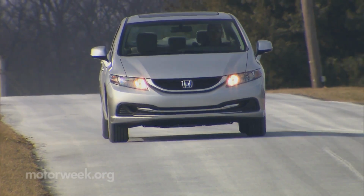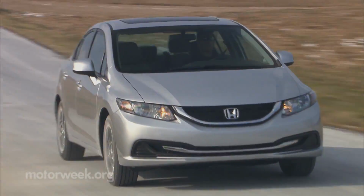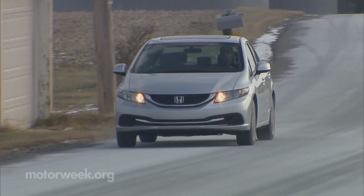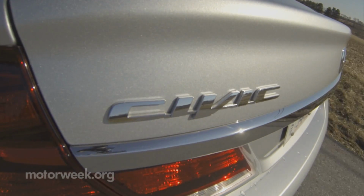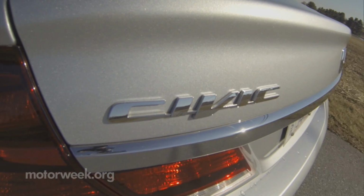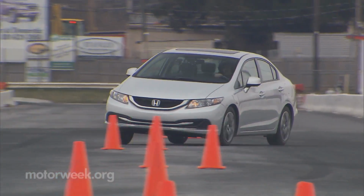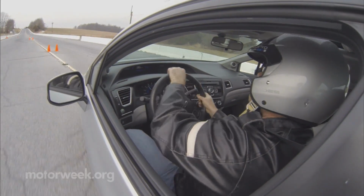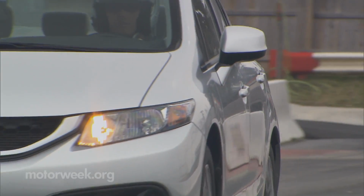Obviously, it's not an inexpensive endeavor for Honda to remodel this high-volume compact after only a year on the market. But to us, it was money well spent. The 2013 Honda Civic is now much more in line with what we expect from Honda. So, what looked like a flaw in Honda's thinking has been repaired. That's bad news for the competition, as the Civic is back on track.